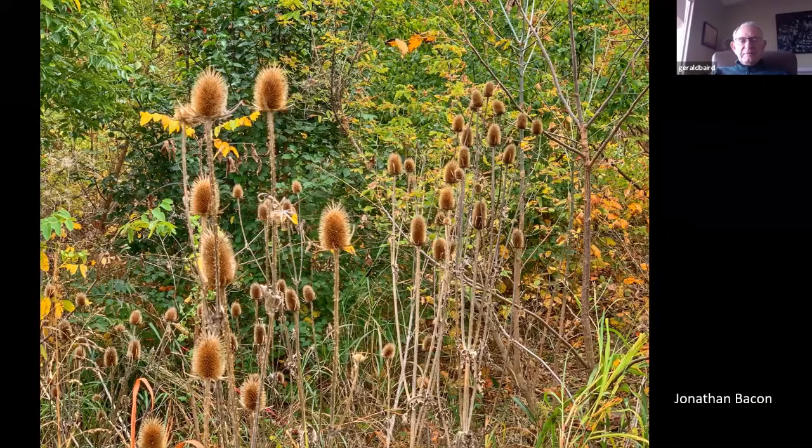Yeah. I think they're pretty. I really like them. Yeah, I like them too. I just think they were very attractive. So I made my wife stop for about the 100th time on that hike so I could take a picture.